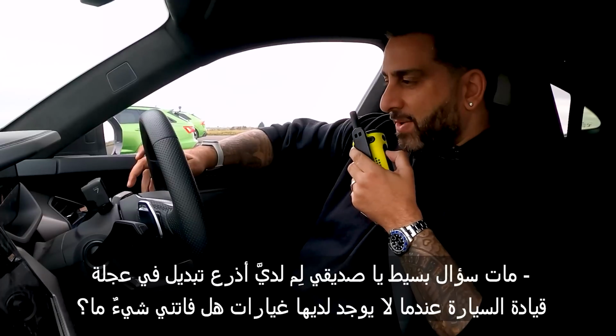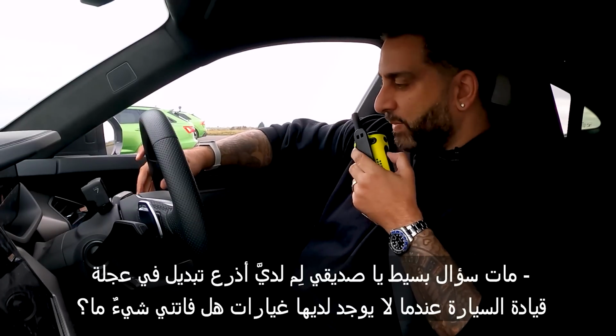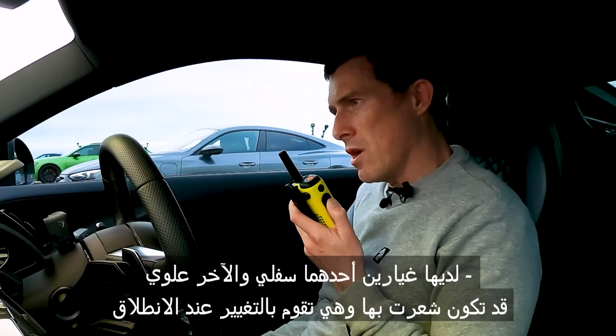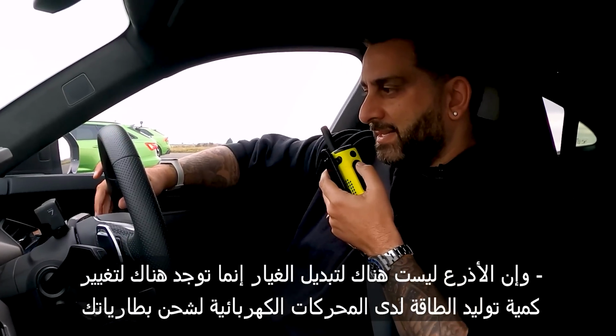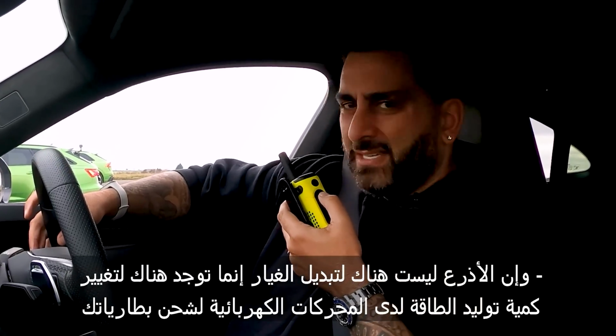Matt, quick question, mate. Why, when a car has no gears, have we got a paddle shift on the steering wheel? Am I missing something? Well, I think you'll find, Yanni, that car does indeed have gears. It has two, a low and a high gear. You might have felt it changing when you were launching. And the paddles aren't there to change the gears, they are instead to alter the amount of regenerative effect from the motors to charge your batteries.